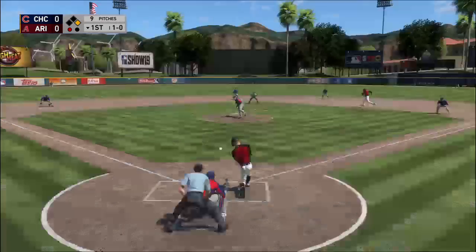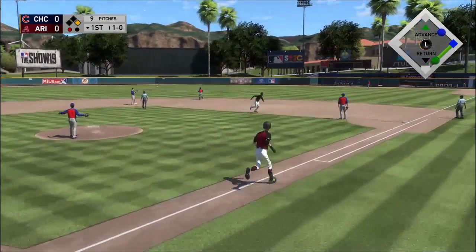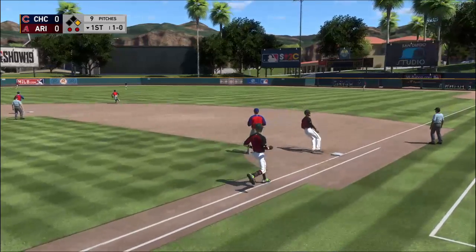There he goes. Hit in the air out to center field. Waiting on it is Almora. Two down.